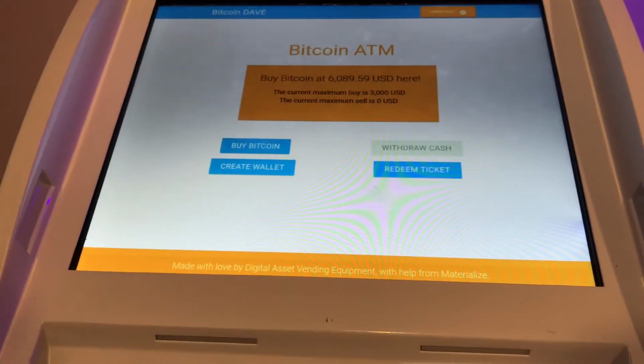Okay, this is so fascinating. So I think the best way to really show a real example is to show a demo. Yeah. So I myself am going to insert $1, and we're going to see what that equates to in Bitcoin. Okay, sounds good. All right.